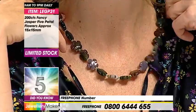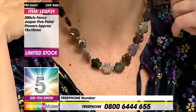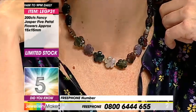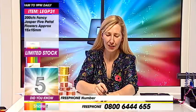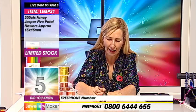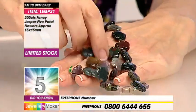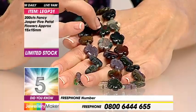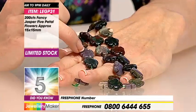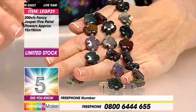200 carats. They're so pretty. I've got my flowers on my shirt today, and even just wearing that is a pretty necklace ready to go, isn't it? So number 1 of the designer decides has been chosen: 200 carats of my fancy jasper flowers, and they've got all those lovely colours. Of course, she'd fall for these. She'd love that design she was just doing. The earthy colours, the greens. Look at that one. It's almost got a poppy red in there, and that one's like a lilac mauve purple, and then that's almost like jade.